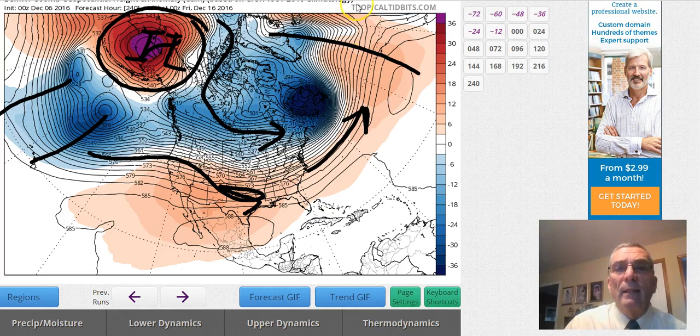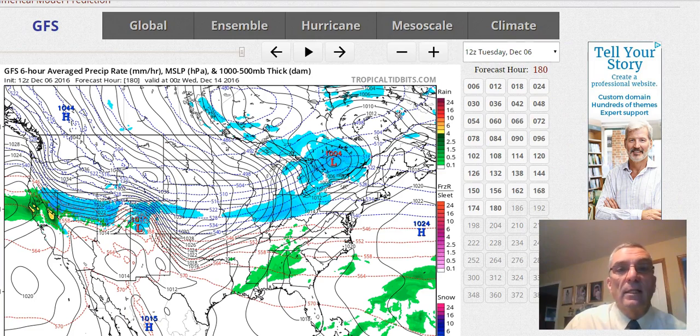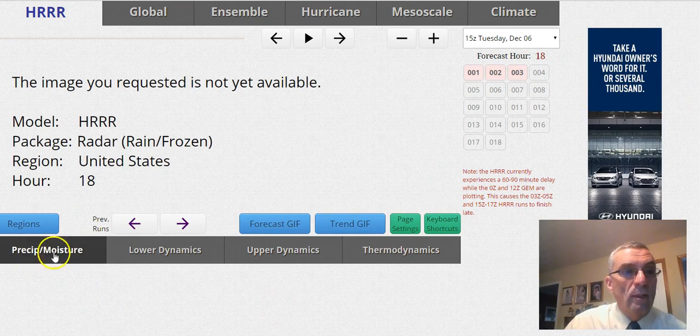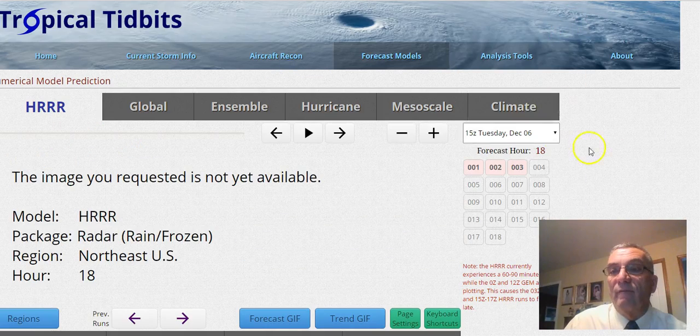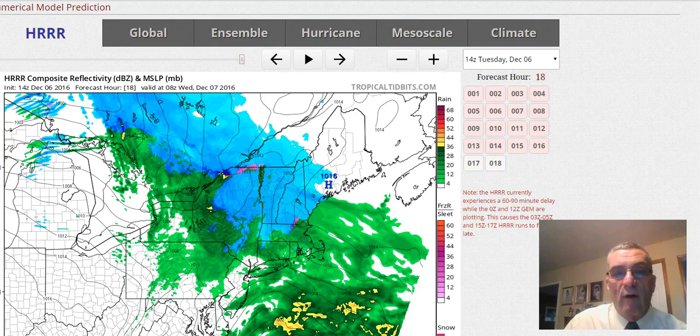Let's go back. I just want to take a look, maybe if we have the latest HRRR model, which is this ultra short range model. And all right, it doesn't have the latest one, it's a little bit delayed. So I'll go to the one right before that, which was from 9 o'clock this morning. This model is very, very short range.